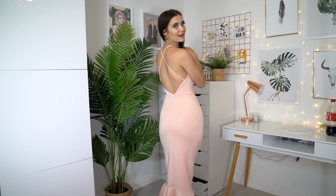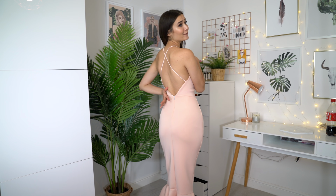This is also what the dress looks like from the back. I really love the back of it. I think it's very beautiful. I'm not gonna lie, I did have quite high hopes for this dress. I thought it was gonna be really flattering, but I've got to say, I'm not really sold on it. I like the color, I like the back, and I love so many different aspects of it, but I just don't really like the way it fits around this sort of portion of my body.